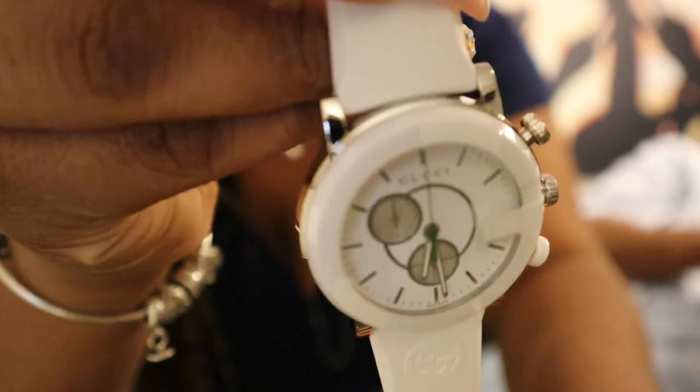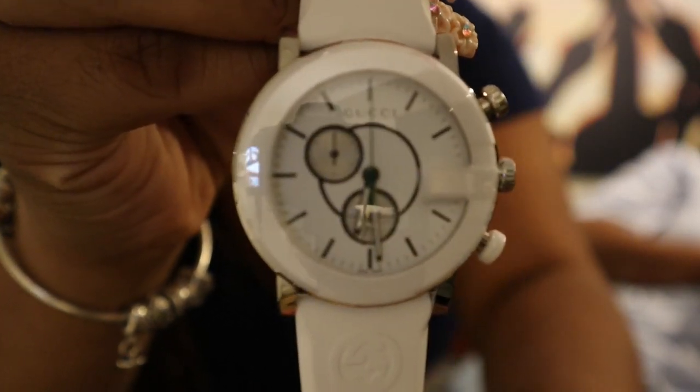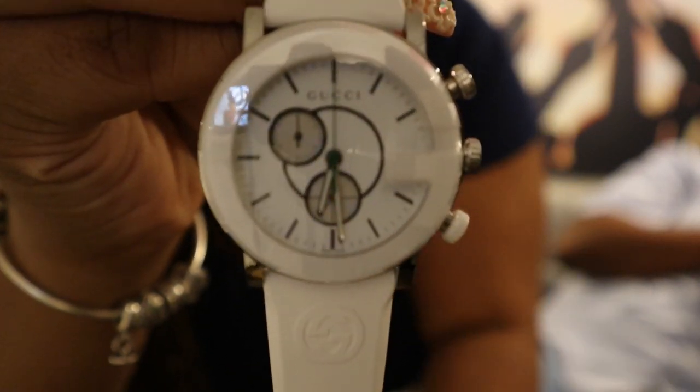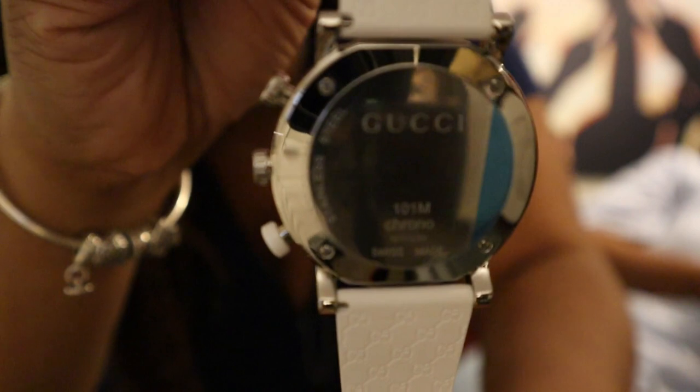It is whited out. All white. And there's a green hand on it. This is the band. Swiss made. So there was this other yellow watch I had seen, and I was trying to decide which one I liked, but honestly, the white was so dope, I just couldn't pass it up.